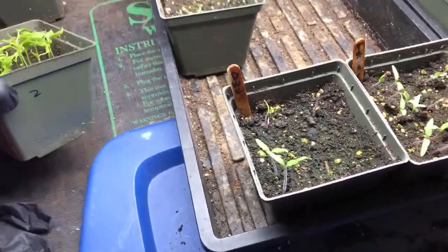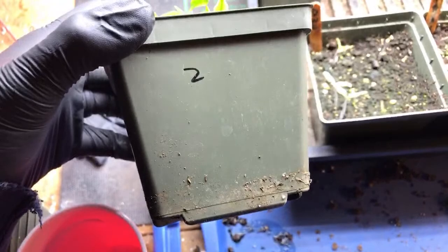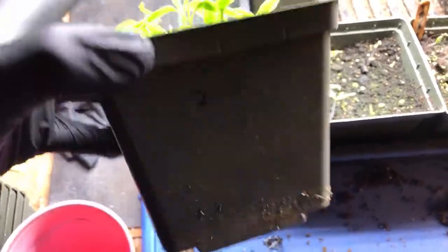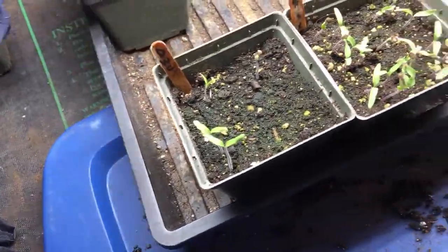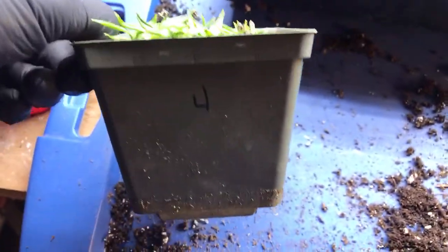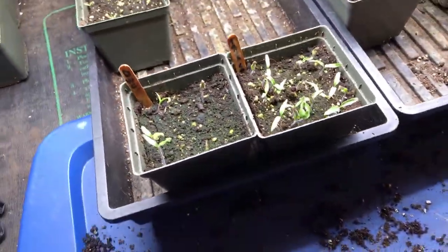I wrote these down. I've got a little cheat sheet that's numbered with the variety to figure out what this is. I forget. It's either red Thai or jalapeno, because we didn't have a real good germination rate last time, or maybe red Marconi. So I've got some extra peppers too.